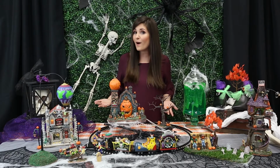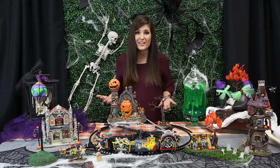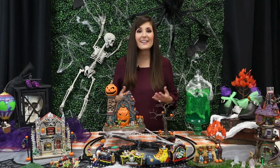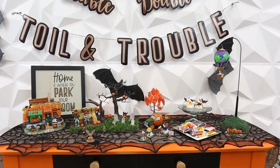You can also go small and decorate areas of your home like a side table or your bedroom or the kitchen. There are so many things that you can do with all of these Spooky Town pieces. For a smaller setup, I'm using my trick-or-treat table. Usually I just put treats on there, but this year I'm gonna add some more friendly pieces from the Lemax Spooky Town collection. You don't always have to go scary.